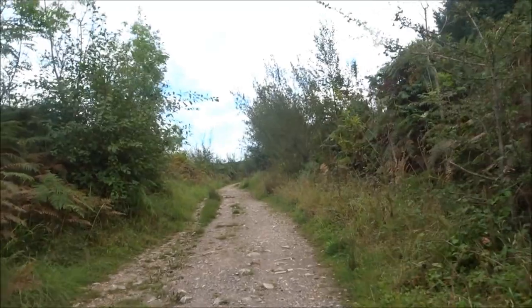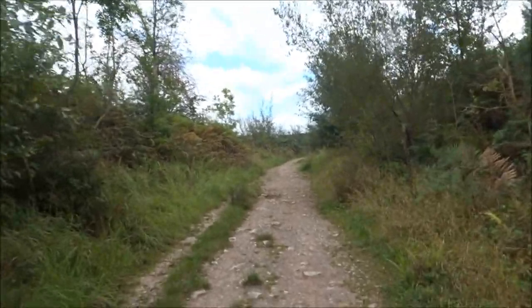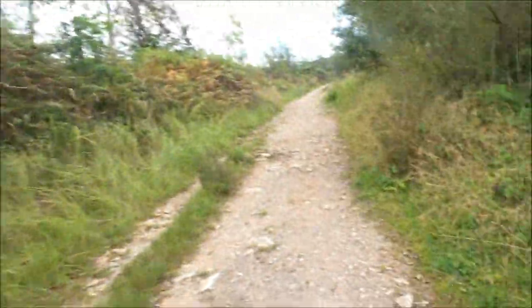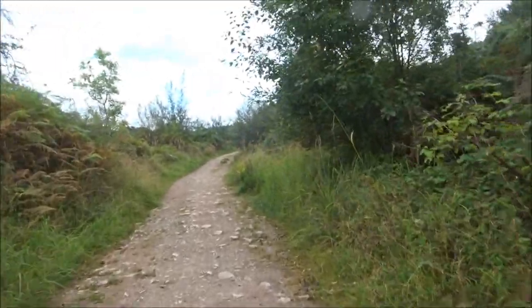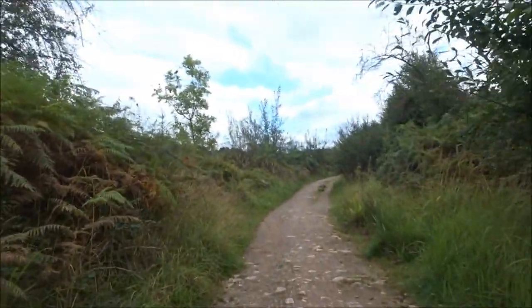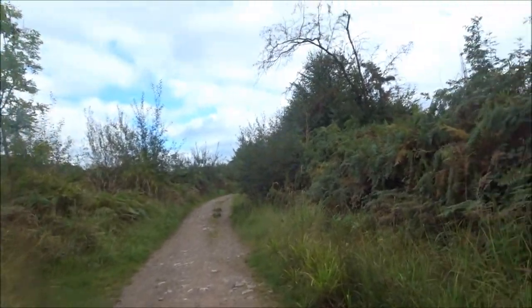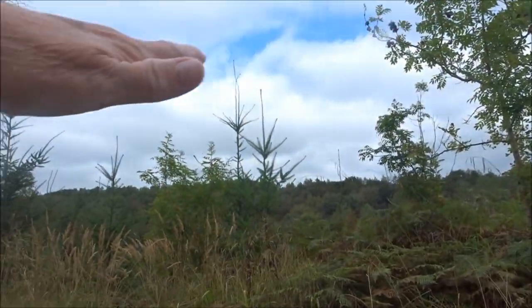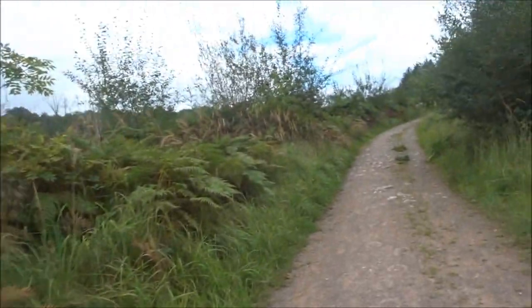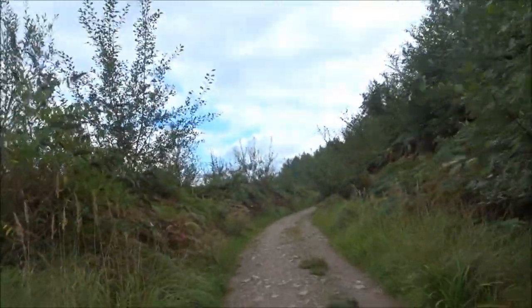More hill. You probably should have done that one, Jill. You'd been on the track earlier. Yeah. Not to worry. Yeah, what it is, that's a wood that I've got to sort of wander through to get up to the hill fort. We'll come out at a junction a bit further on.